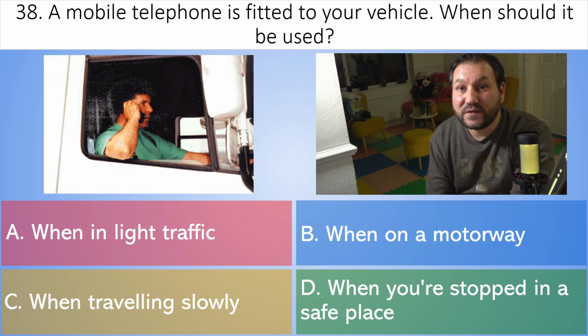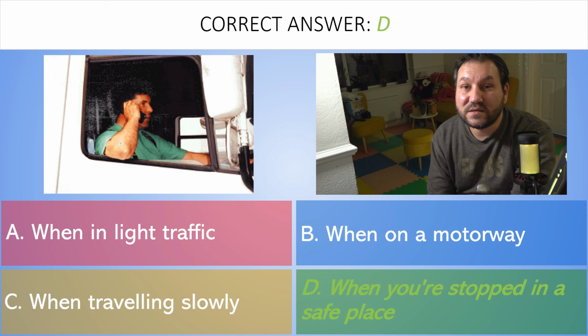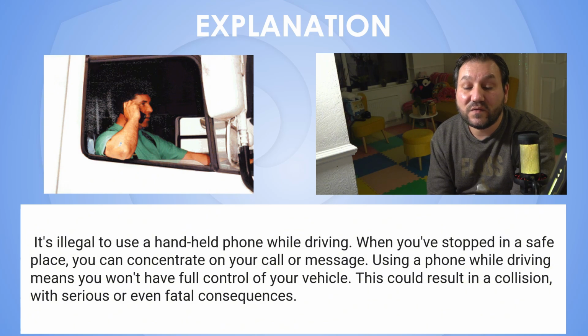And the correct answer is D. When you are stopped in a safe place. Explanation. It's illegal to use a handheld phone while driving. When you've stopped in a safe place, you can concentrate on your call or message. Using a phone while driving means you won't have full control of your vehicle. This could result in a collision with serious or even fatal consequences.